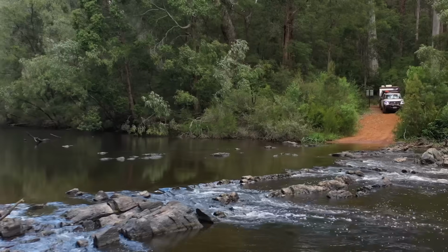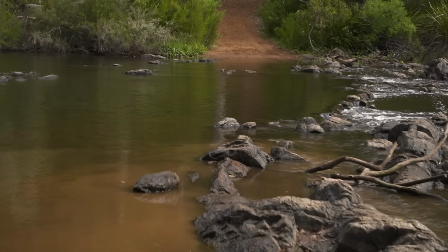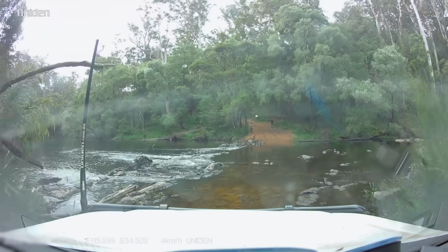Ooh, little crossing of the Blackwood River here. These rivers, all these streams down here, pristine, utterly pristine, and they are home to something very important. Tonight's main menu, if we can catch them. We've got to catch them first, but more on that when we get to camp.